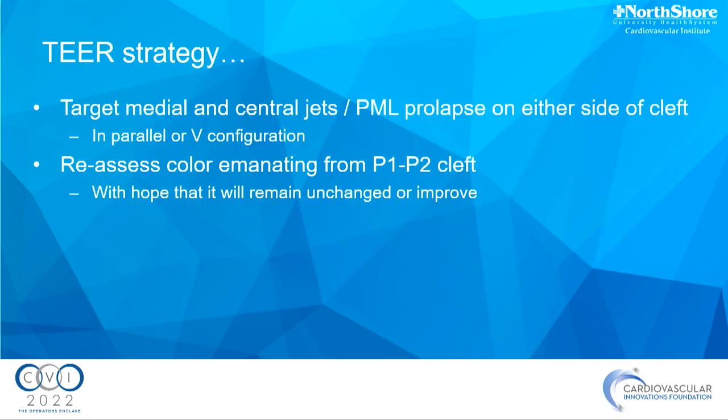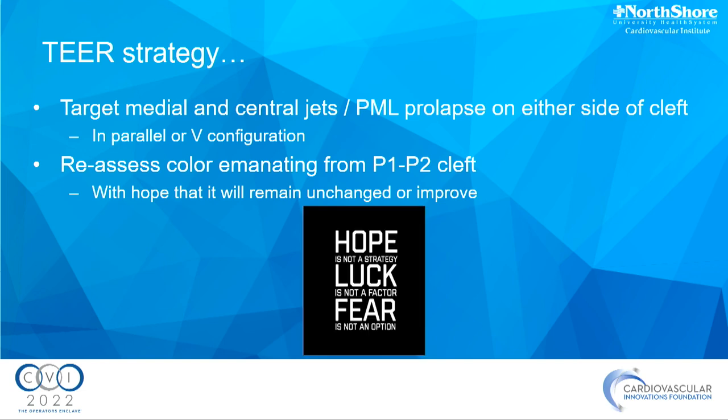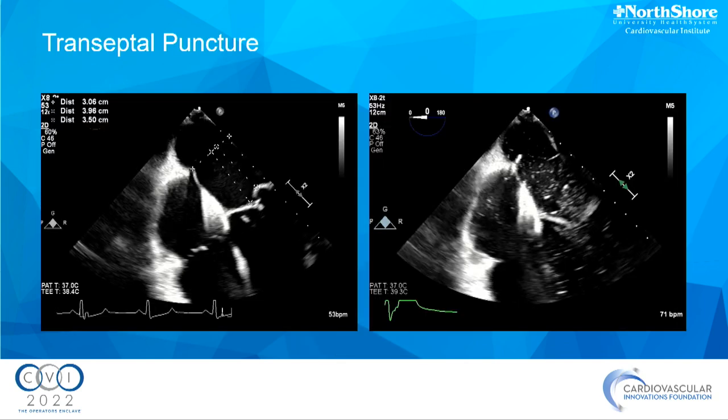So we figured, well, why don't we target the medial and central jets and certainly target the PML prolapse on either side of this cleft. Maybe we'll do it in a parallel fashion or a slight V-shape configuration, and we'll reassess the color through that area with the hope that it'll remain unchanged or maybe improve. And you've heard these things: hope is not a strategy, luck, fear. I don't know if I buy all this stuff. I think a lot of these things come into play. So I'm not absolute about any of this stuff. But we did choose this strategy.